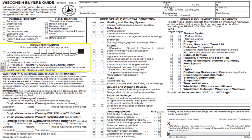Moving on to the next section, which is the odometer reading. So we need to basically get that odometer reading, and there are just a few boxes for us to check. We could mark down the actual odometer reading. We could also mark down that it's in excess of mechanical limits. That would be like the Toyota Priuses that we have, a few of them in the fleet. They are basically mechanically locked to 299,999 miles. They can't go over to the 300,000 mark.